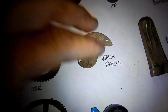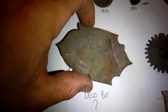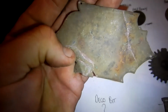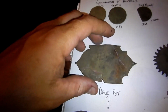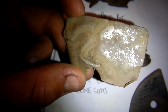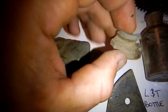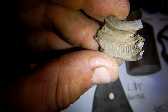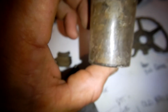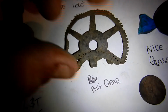Some broken watch parts. These cogs were in the same hole. This is that deco bit, guys. I don't know what it is, but maybe nailed onto something wood. Found this little plate. You can see it's shiny. It's just copper, but yeah. Found this little bit, which may be on the bottom of a vase or a candle thing or something. There's that bottle. Big gear or something.